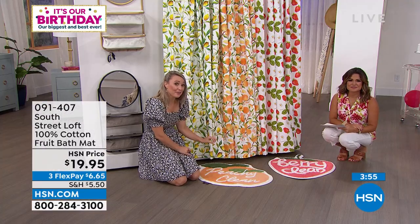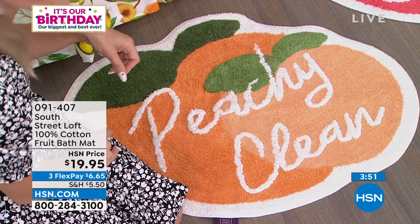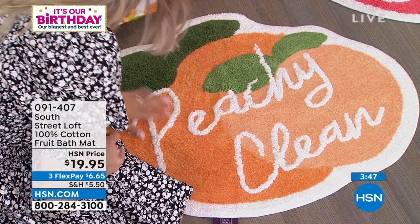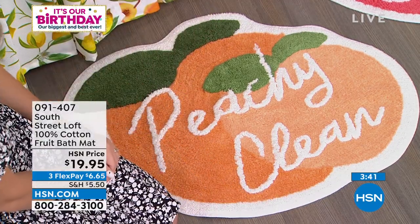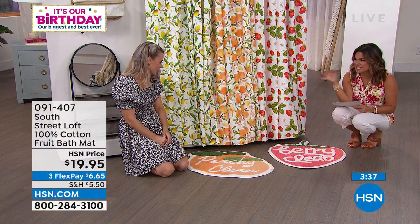But you can use this in your bathroom, but maybe in your kitchen, maybe in a dorm. The laundry room. Laundry room would be really cute. Yeah. Yeah, so much personality. They're so cute. I love it because a bathroom is a really fun place to get funky. Uh-huh. Like if you wanted to try a crazy print or a really fun color, I feel like the bathroom is kind of like that safe.